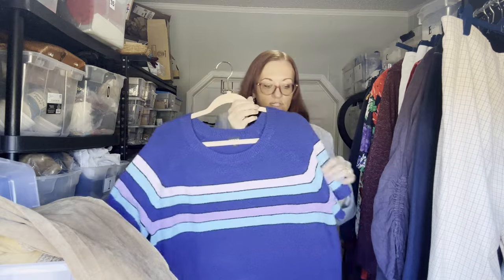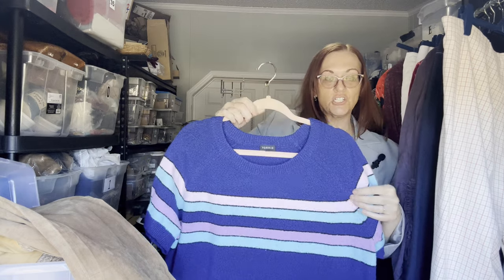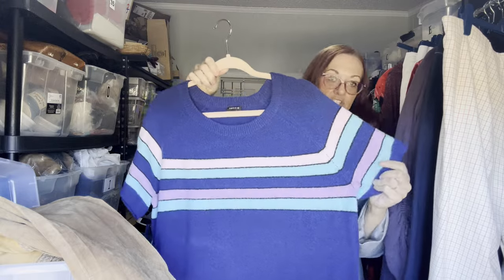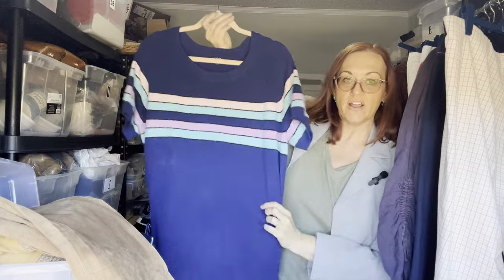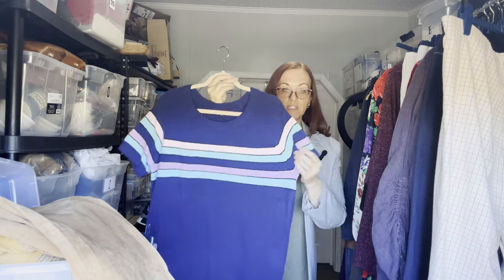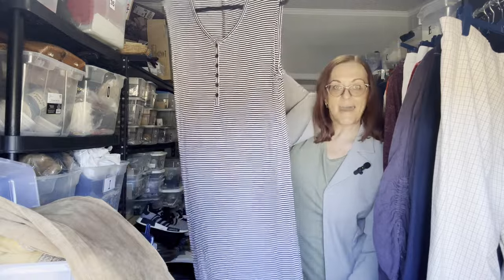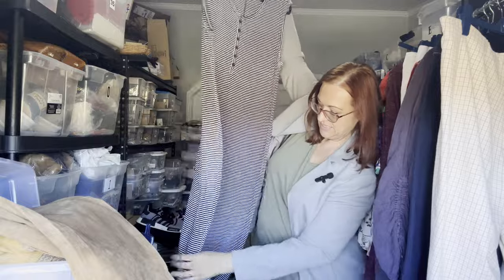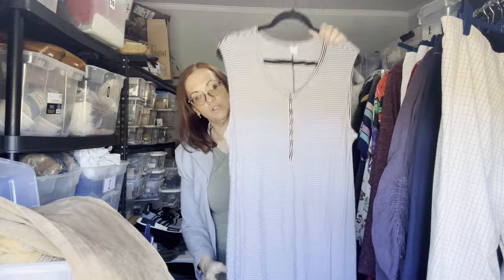Okay. Next, we have a Torrid short sleeve sweater, which I was going to keep for myself, but I just didn't feel my best in it. And that is a Torrid size 2. And it's just striped. It's like a bouncer, very soft fabric. Washes and wears well. And if you like stripes and you do like all that color, this would look great with some black cargos or just some black leggings. All right. Now we have a striped size extra large sleeveless maxi dress by Old Navy. And it does not have any slits. Black and white stripe XL Old Navy maxi dress.